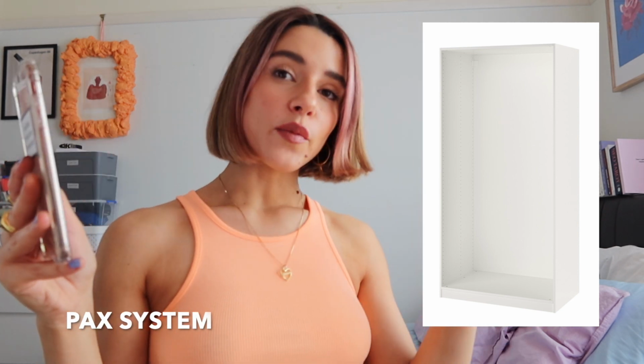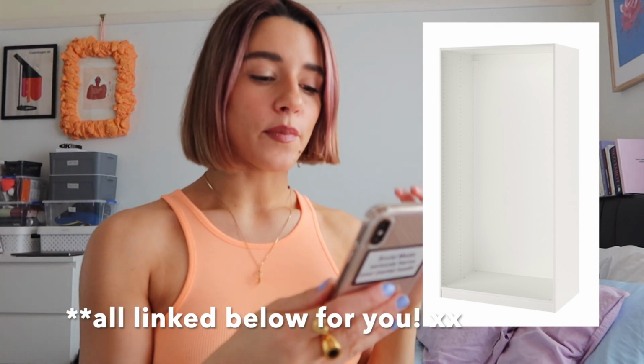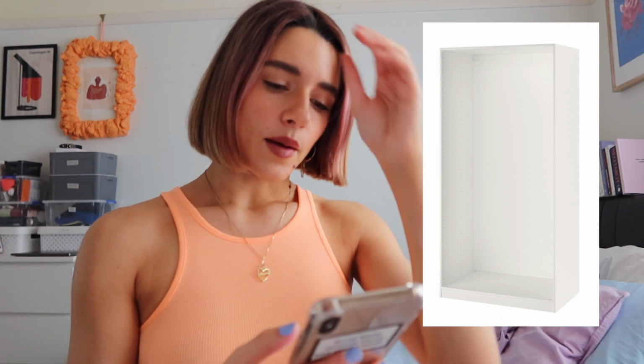Okay, I quickly looked it up on my phone. I'm going to insert a picture here. The wardrobe system that I have is from IKEA. It's called the PAX system. The big one where I keep all my tops and pants and jackets is the PAX wardrobe frame. It's 100 by 58 by 200, so it's 2 meters tall, 1 meter wide and 58 centimeters deep.